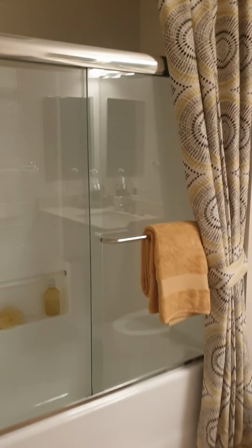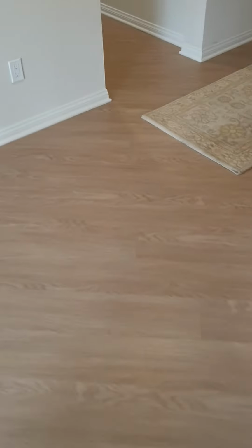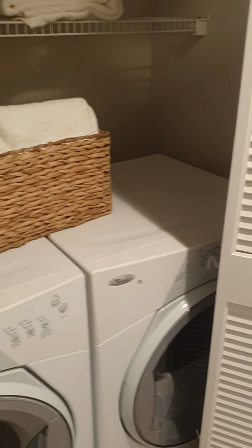So your guest bath is definitely larger than anything at Promontory Point. Roomier setup. Oh yeah, and I forgot about the floors. It's just hard surface floors, vinyl, they call it luxury vinyl. So it's very water resistant, although if you spill something, don't leave it there forever because it will still get damaged.